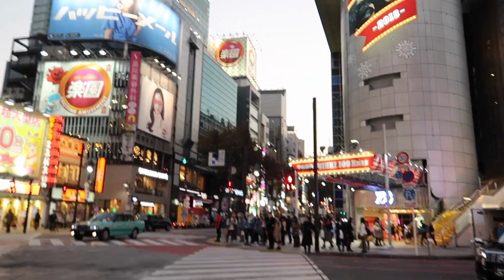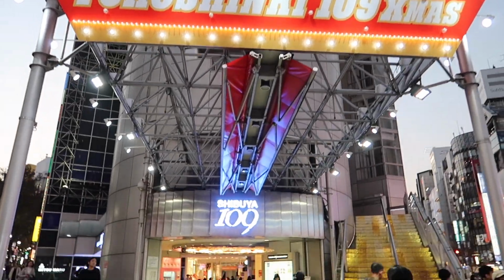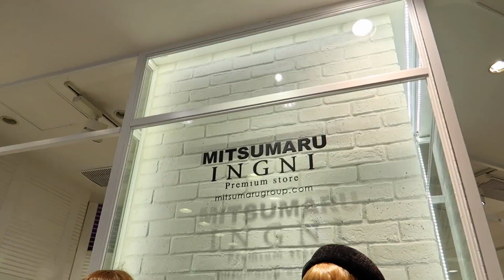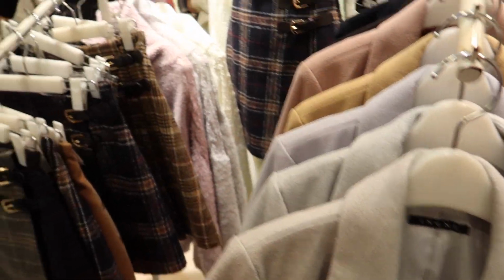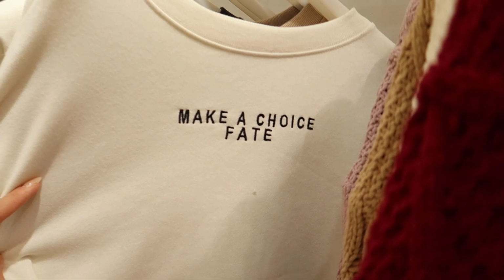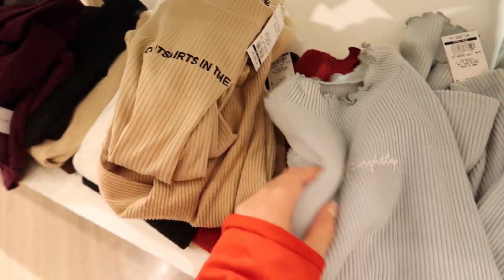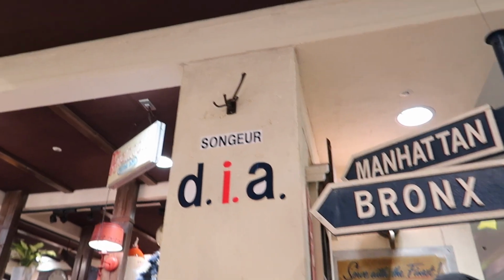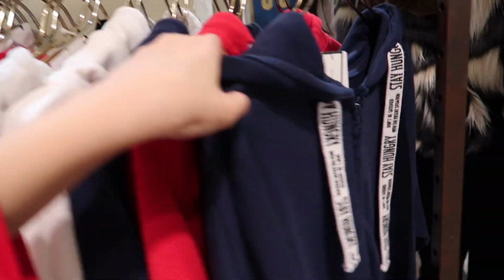Shibuya 109 is a tube-shaped building that offers a variety of entertainment in addition to fashion, cosmetics, and food, and there are about 120 shops all over 10 floors. If you haven't noticed, I went to Japan during Christmas time, and most shops are offering discounted products.